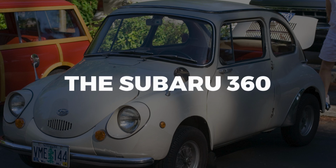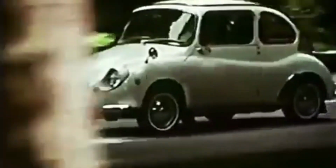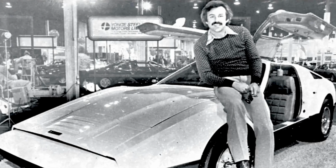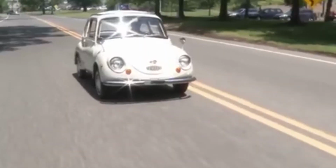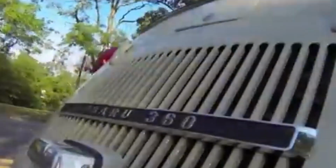Number 8. The Subaru 360. It was small, light, and perfect for city driving. Malcolm Bricklin, an American businessman with big ideas, thought this tiny car would be a game changer in the U.S. market. Starting in 1968, he began importing the 360 to North America, confident it would win over American drivers.